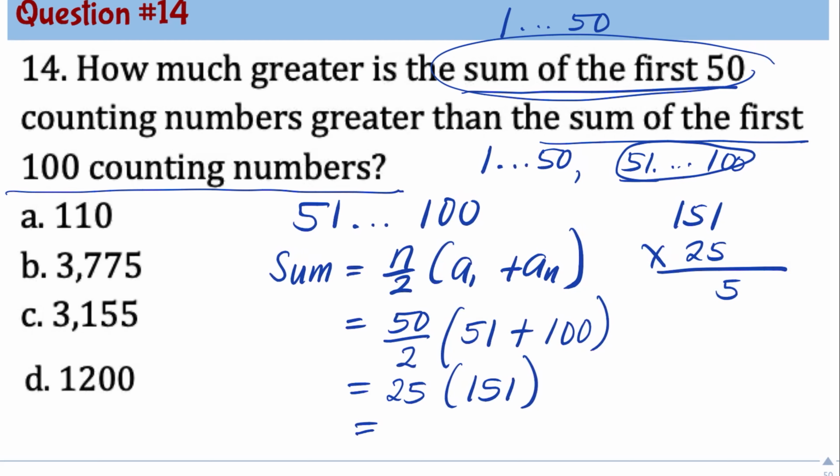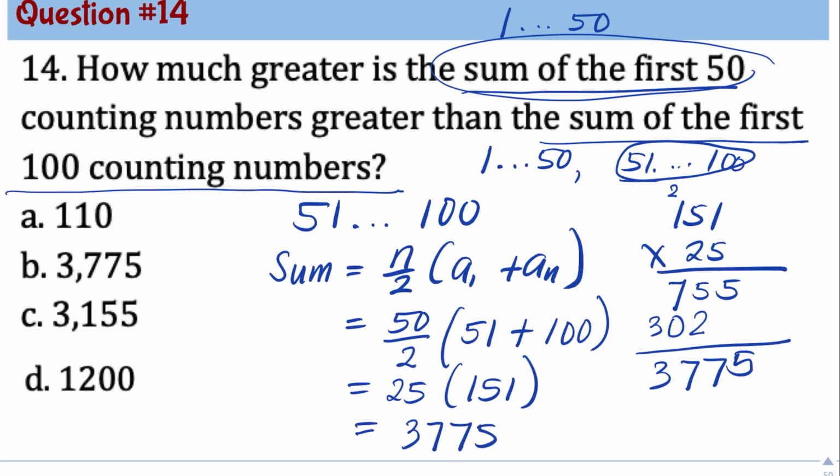So 5 times 1 is 5. 5 times 5 is 25. Carry 2. 5 times 1, 5 plus 2 is 7. Now we need to multiply with 2. 2 times 1 is 2. 2 times 5 is 10. Carry 1, so this will be 3. So the answer is 3775. So the sum of these numbers 51 to 100 is 3775, and that is letter B. So now make sure that you memorize the formula for the sum of an arithmetic sequence: n over 2, a sub 1 plus a sub n.